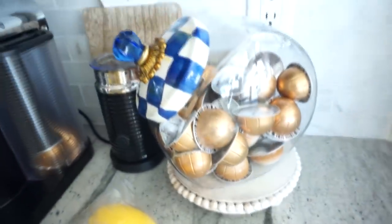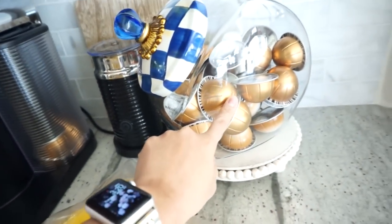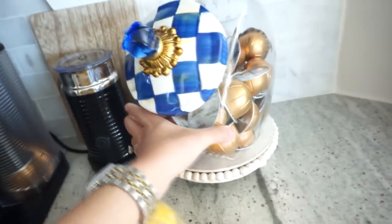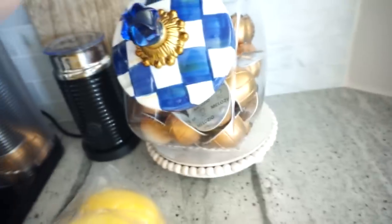So I showed you guys this before in my last vlog, and in here you can actually fit like 2 to 3 sleeves of coffee pods. So that's a ton in there. That's kind of where all mine went, and now my little drawer is empty. So I'll show you guys that when that comes in.